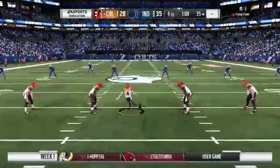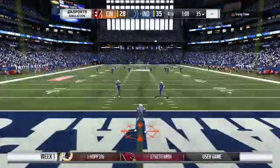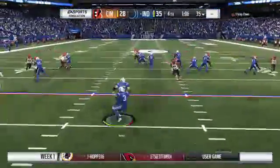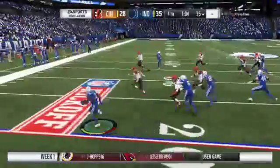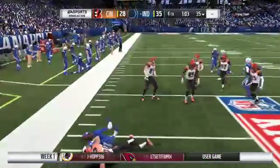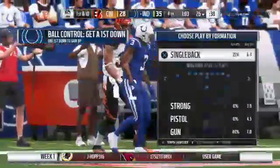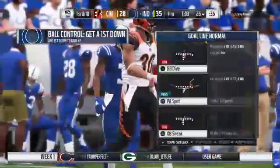Bullock out now to kick this one away. This is fielded a couple yards deep. And he'll take it up past the 25 to the 26-yard line. And now Indianapolis set to take the field.